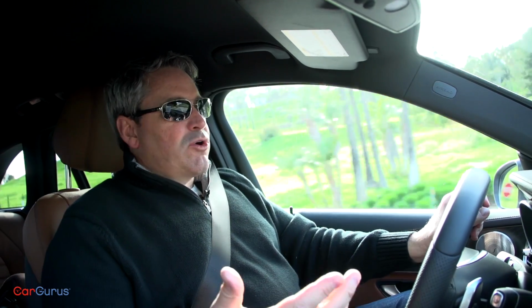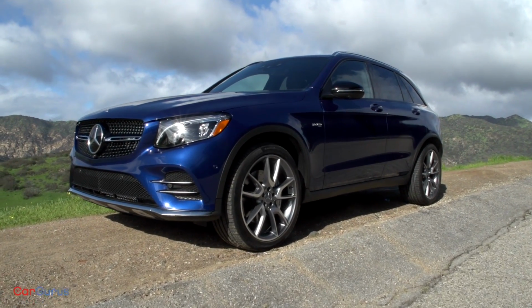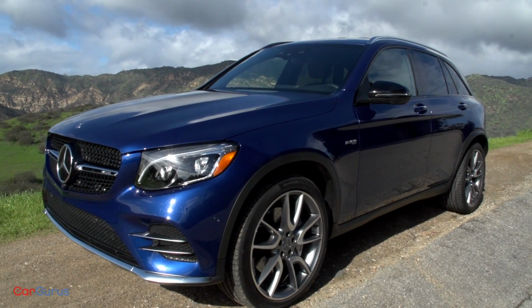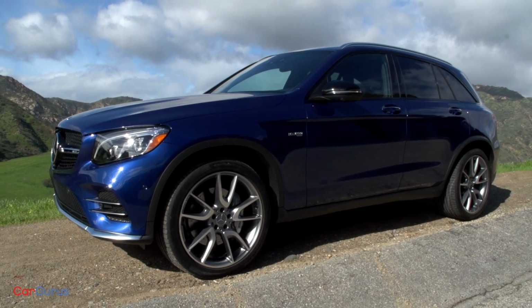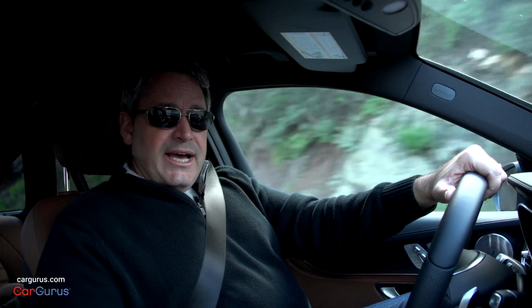Now for this test, I requested a GLC 300 because that's the version that most people buy. Unfortunately, a last-minute change in the schedule meant I was going to be driving the AMG GLC 43, which is the performance-tuned model, and it's basically got more of everything. Now, personally, I don't have any problem at all with that change, but the price tag is higher by almost $14,000, and that brings it to a hair below 55 grand. So, what do you get for that extra cash?